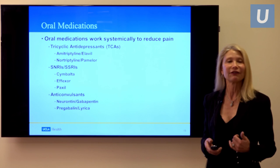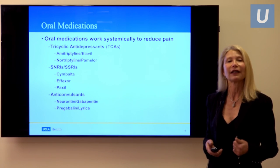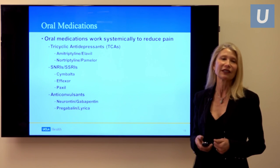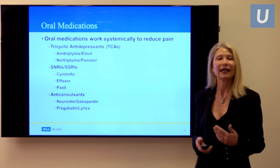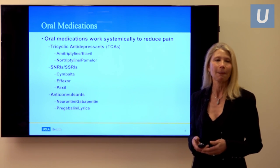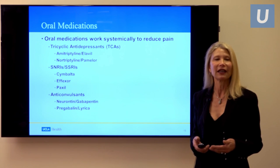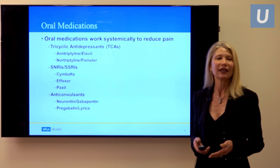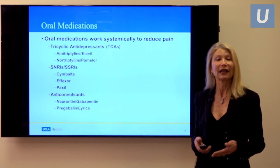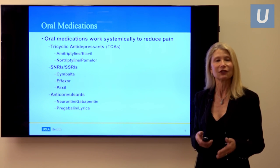And with vulvodynia, very often there are other pain problems concurrently, such as migraines or other types of headaches, irritable bowel syndrome, bladder pain syndrome, fibromyalgia, and using a systemic medication can approach all of these conditions. Now, when would we choose a TCA over an SNRI or an SSRI? There's slightly different side effect profiles. Also, if there is depression or anxiety, we may be more likely to choose an SNRI or an SSRI so that we can treat that as well.